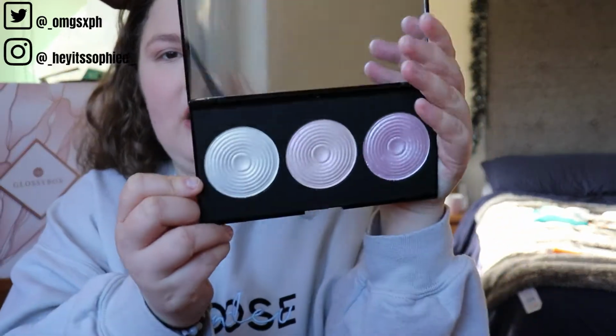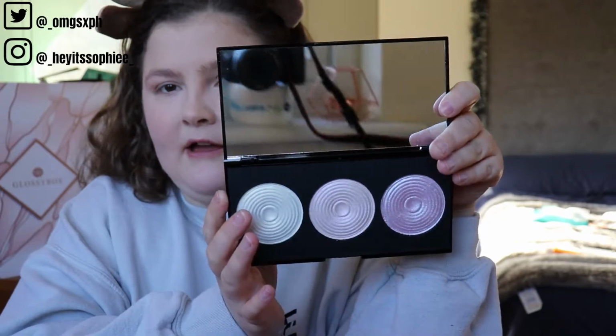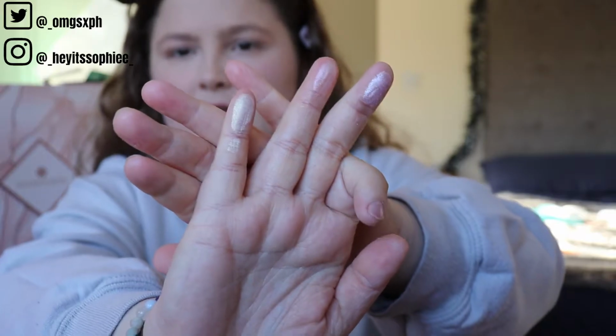So we have this highlighter set, which I wasn't expecting to be this big, actually. You get a big old mirror there. There's my camera, hi. And then you get three shades here, a purpley one, a pink one, and then a golden one on those three fingers there. They look very pigmented, very lovely. We have that to choose from for highlight. And then we also have Beyond Radiance, which is another highlighter palette.